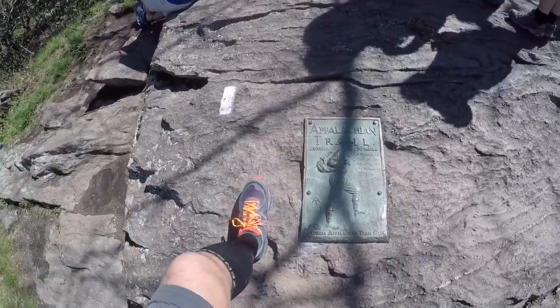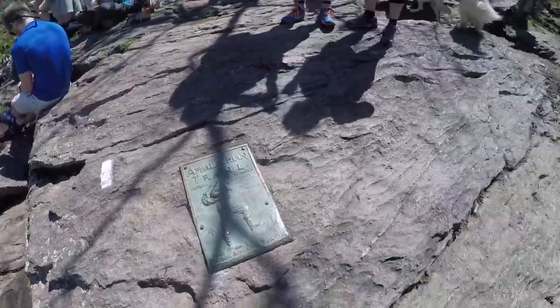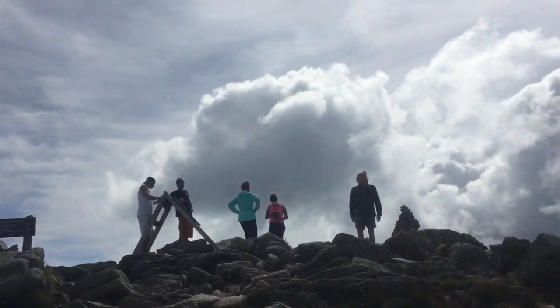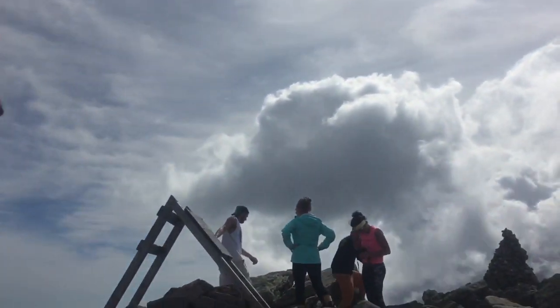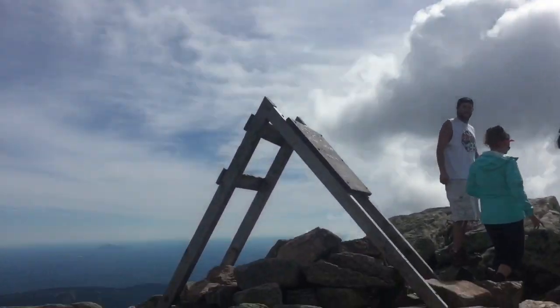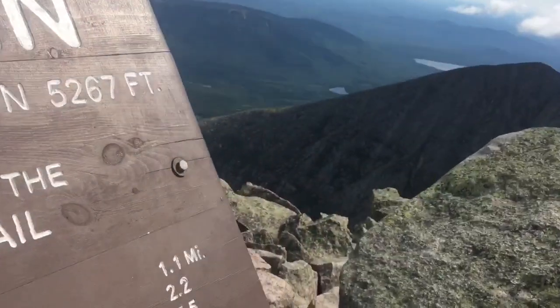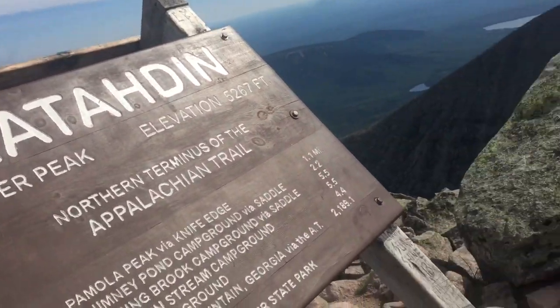All right, here, first blaze, Springer Mountain. It's 11:45 on Saturday. And I summited Katahdin on July 31st. Yeah. Congratulations, man. Yeah, you too, man. Congratulations. Wow. Quite a feat. Oh, we're here. Wow.